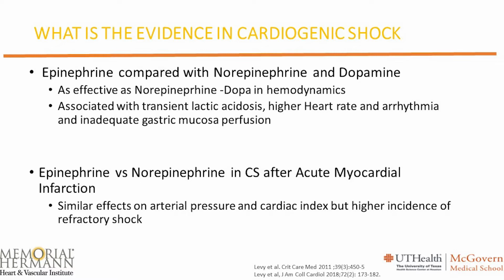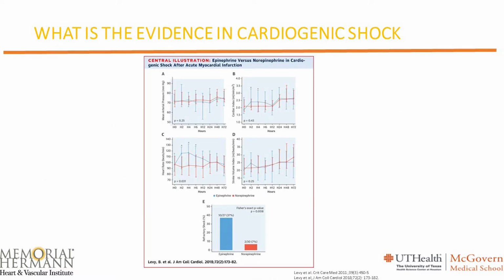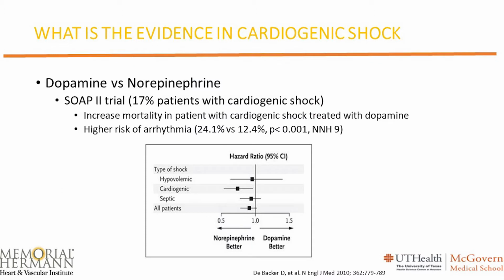Again, there were similar effects on blood pressure and cardiac index, but in patients on epinephrine we have a higher incidence of refractory shock. When you see the graphics there, you will see the blood pressure was the same. The heart rate in the epinephrine group was higher. That's the bottom left graphic. You see the heart rate was higher in patients on epinephrine, and what they call refractory shock was also higher in patients on epinephrine. So they say, okay, epinephrine is out of the picture. What about dopamine versus norepinephrine?